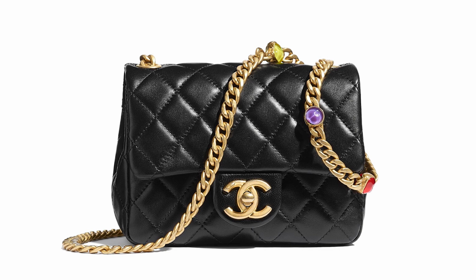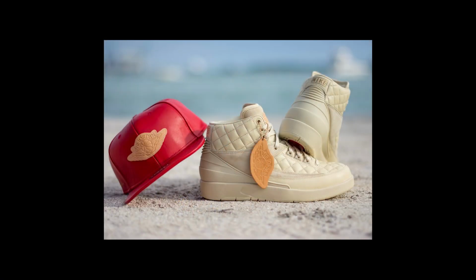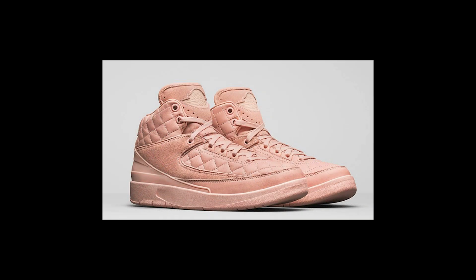At the time when these released, the hype for this pair was through the roof, and Don C and Jordan Brand would go on to release two more colorways, one in a beach colorway, which is the tan one, and then the third pair being the Arctic Orange colorway.